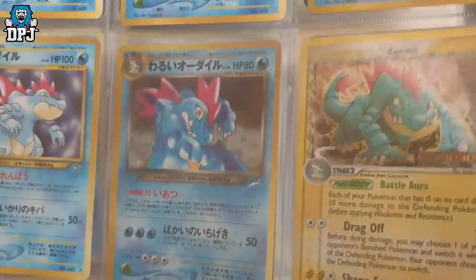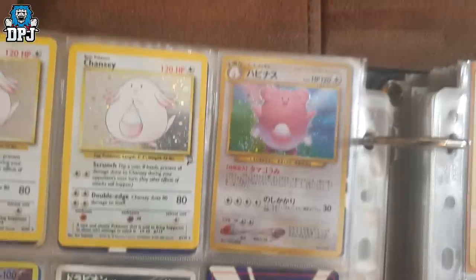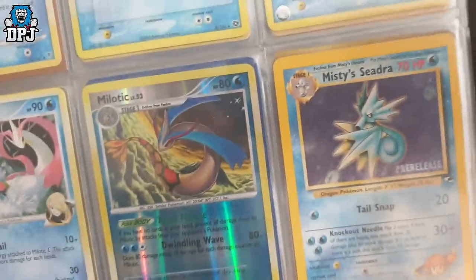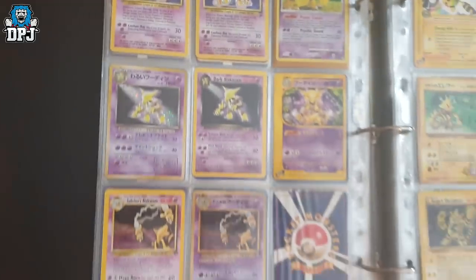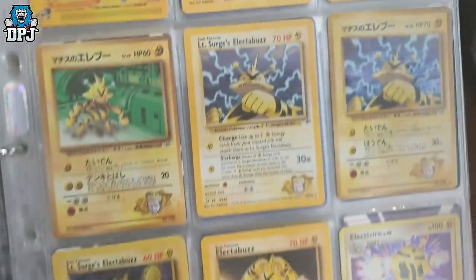Don't watch Pokemon no more. Haven't watched it in years. Don't know what that one is. Feraligatr, yeah, I remember the name now. Yeah, man, people, I'm hoping you can help me out. That pre-release Misty's Seadra there. Pre-release one of their Vidalis, I don't know. Emerald something here. Crazy, like I said, it's going on. There's so many cards here, guys. This video is already almost 10 minutes long.